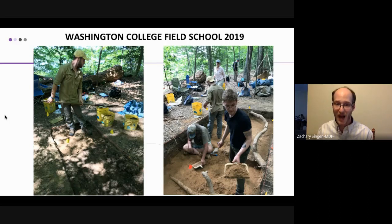Once the topsoil was excavated through and we reached intact subsoil, which you can see on the photo on the right, which is kind of more of a yellowy color, then troweling occurred. So you can see one of the field school students with his dustpan full of dirt, which he's now transferring to a bucket. And you can see Sean sitting in his excavation unit, carefully troweling to both look for archaeological features as well as to plot artifacts in place.